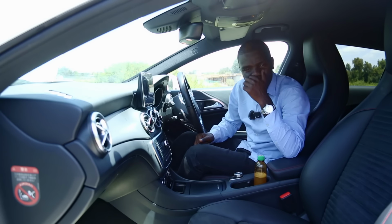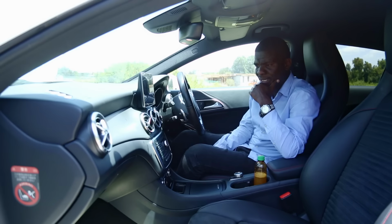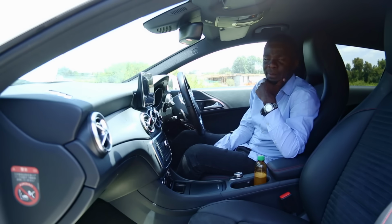Epic. So the only thing remaining to do is, let me drive this car and feel, does it really drive just like any other Mercedes-Benz? Or does it do better?